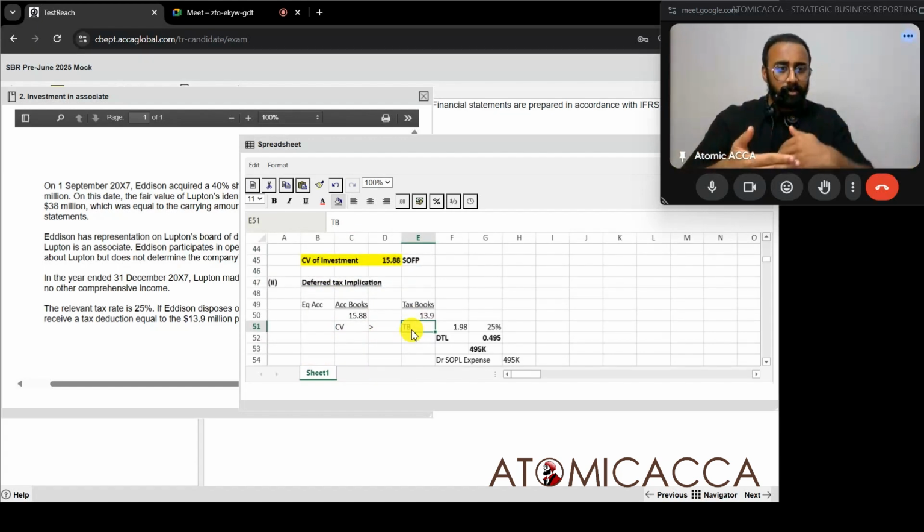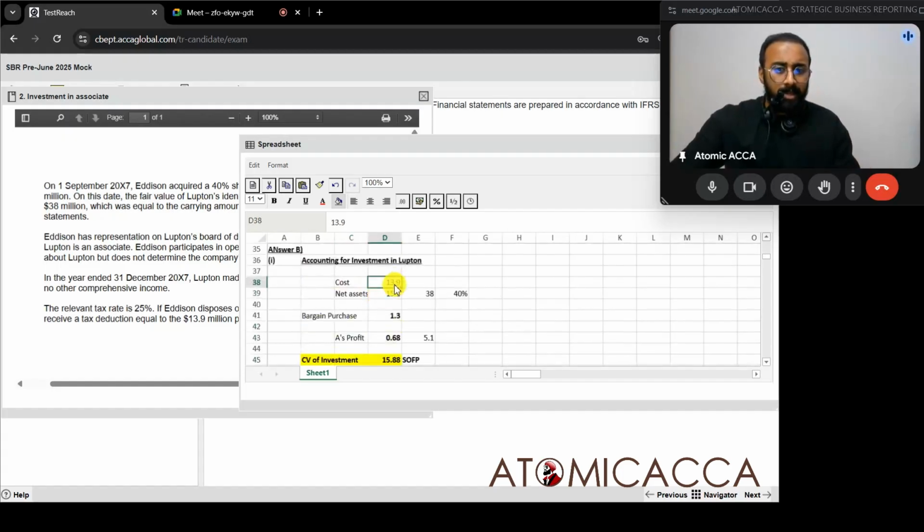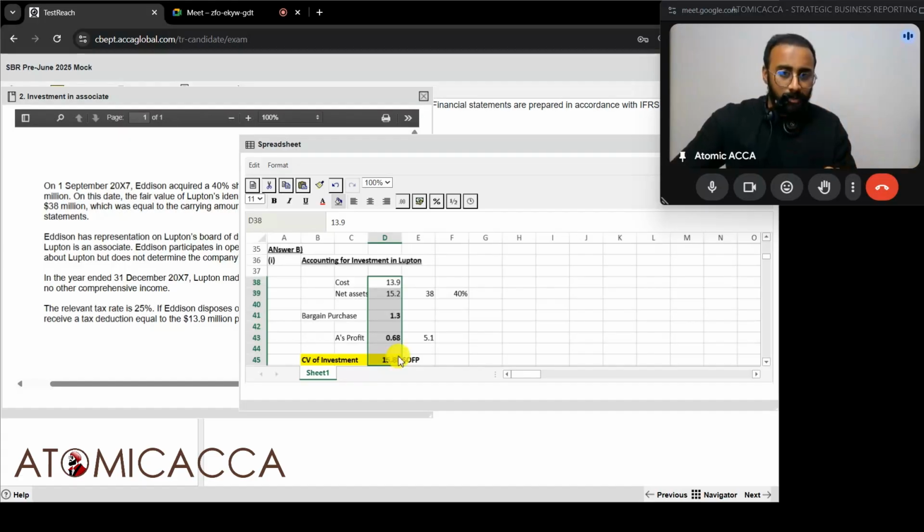If this has to be reversed, this needs to reach a situation where carrying value is less than tax base. When will that situation come up? When your carrying value falls down. In the investment in associate, when will the carrying value fall down? When there is a reduction in the equity value of that associate. When will the associate's equity value fall down? When they pay out dividends to me, that is the parent company, Edison company. So when dividends are paid out someday in future, there will be a drop in the carrying value, and when that drop happens, this deferred tax liability will reverse and turn out to be zero.